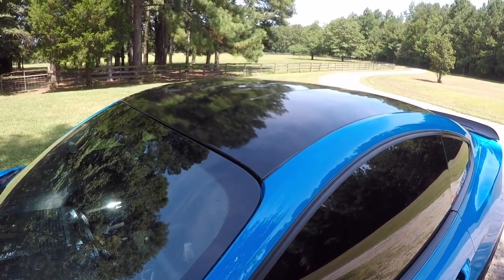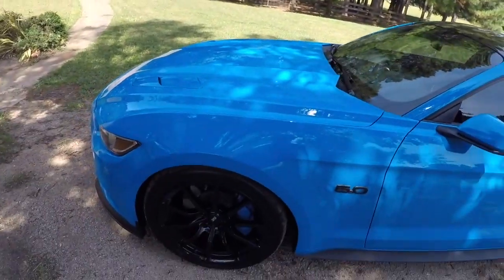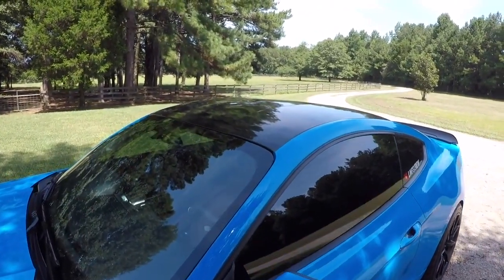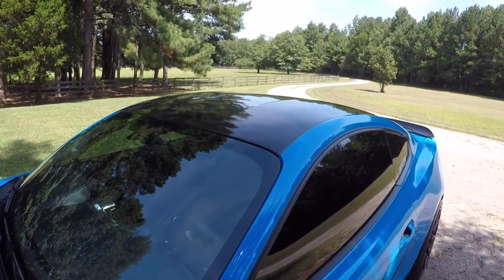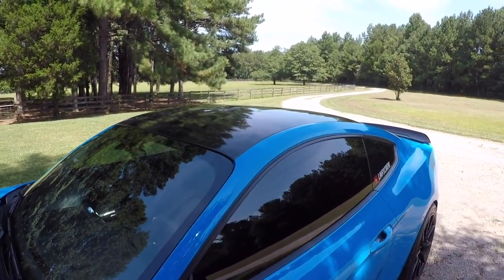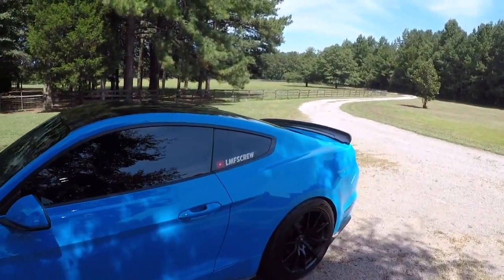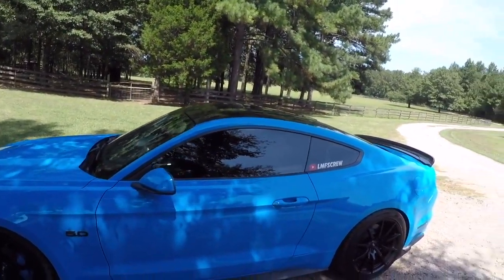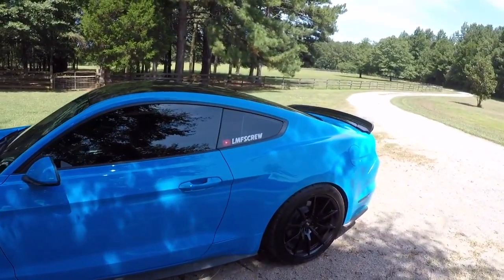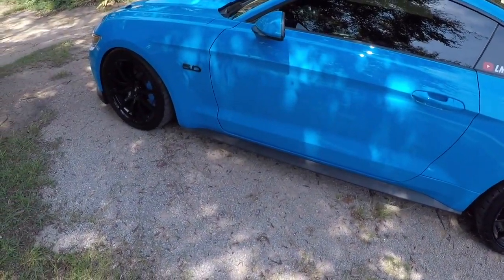So if we come up here, we've got the roof wrap in black, got that locally done. And I think it looks amazing. It definitely breaks up the blue because this is a blue car. And, you know, if you have the blue roof, it doesn't look bad, but I think it definitely looks good with the black roof. It kind of gives it that glass roof effect, you know, that you could get on the S197s. And then I think it ties in good with all the other black stuff. So that's just a wrap, but it costs about $200. And I definitely would recommend it. It's pretty cool.